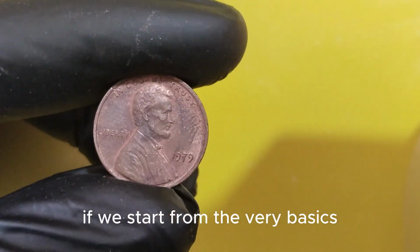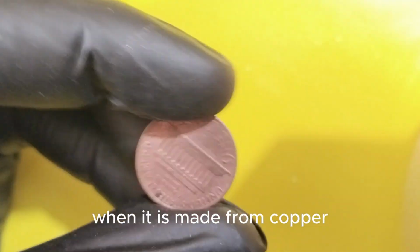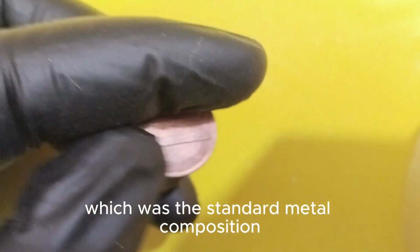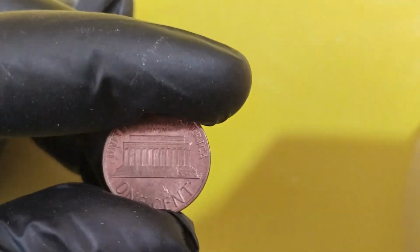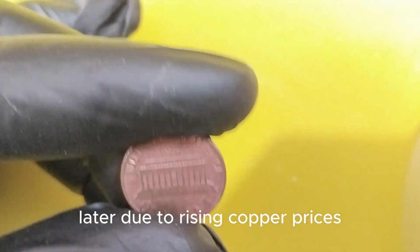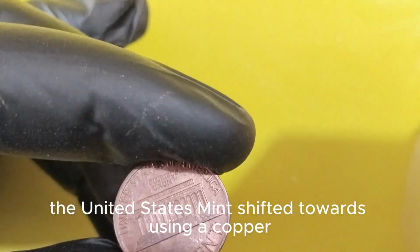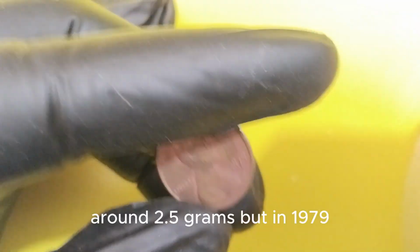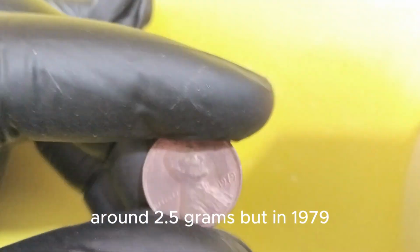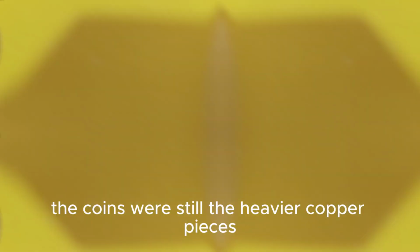If we start from the very basics, the coin weighs around 3.11 grams when it is made from copper, which was the standard metal composition until the early 1980s. Later, due to rising copper prices, the United States Mint shifted towards using a copper-plated zinc composition that weighed slightly less, around 2.5 grams, but in 1979 the coins were still the heavier copper pieces.